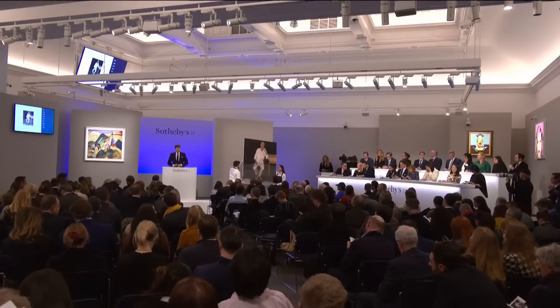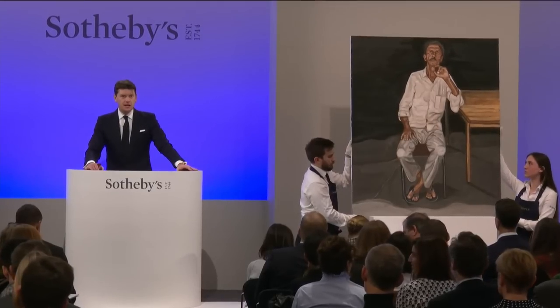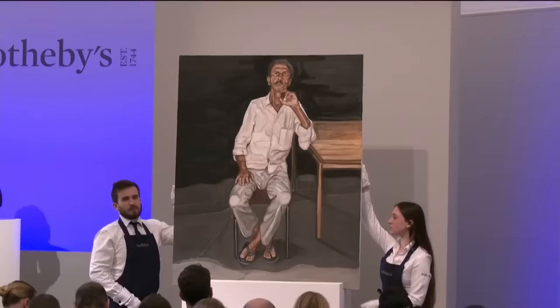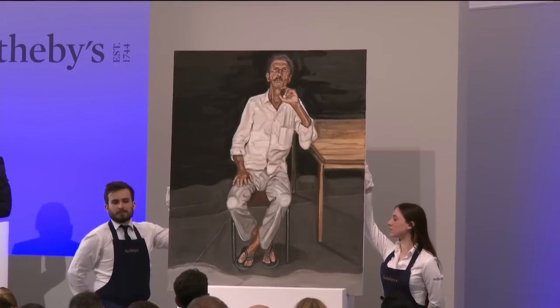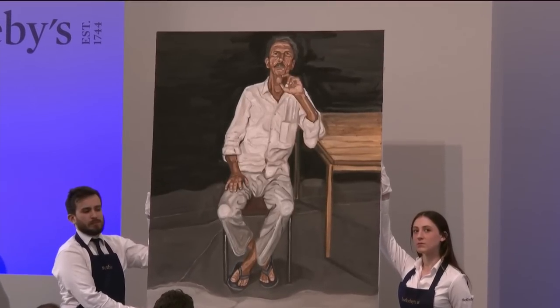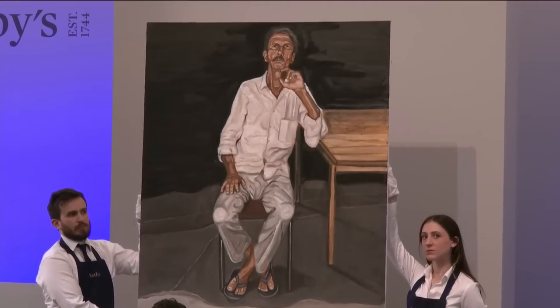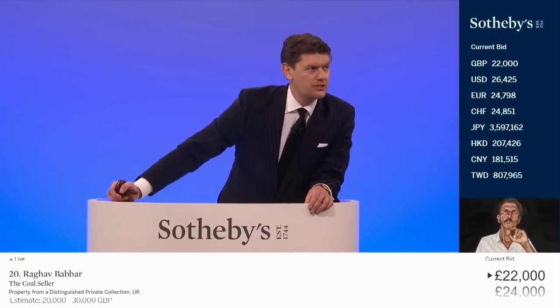And that moves along to the coal cellar, lot 20 by Raghav Baba, a young artist of Indian heritage who grew up in Singapore and studied at the Royal College of Art in London. I have some interest here again. So 17, 18, 19, 20,000 pounds, already at 20,000, selling here in the book at 20,000 pounds. Any advance against 20,000 pounds? Anybody taking this on at 20,000?